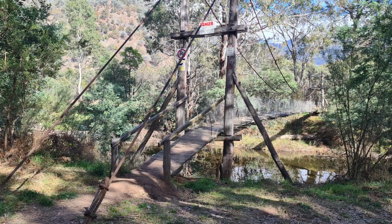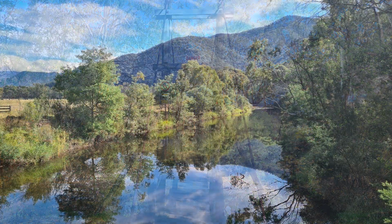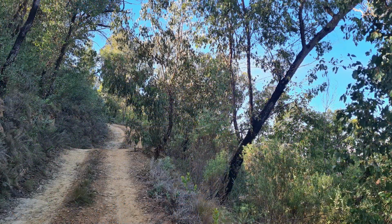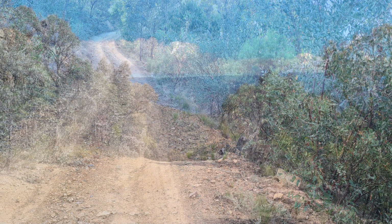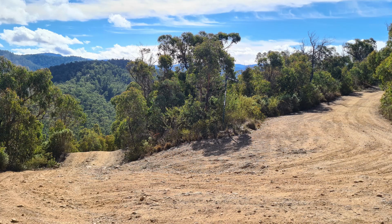Just past the river crossing, you'll come to the suspension bridge, where you can go for a walk and have a look up the river and then down the river. It's a steep climb up Eagle Vale Track, but the views are well worth it. We finally reach the top, then we turn left into Cynthia Range Track.